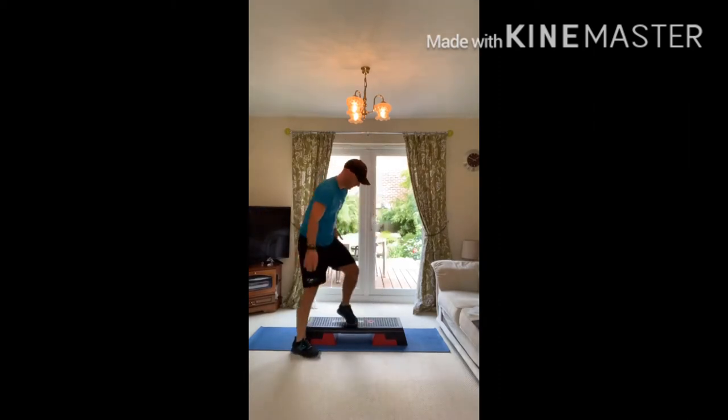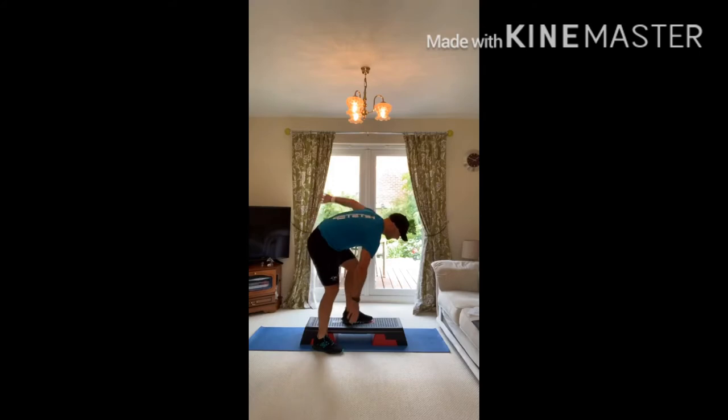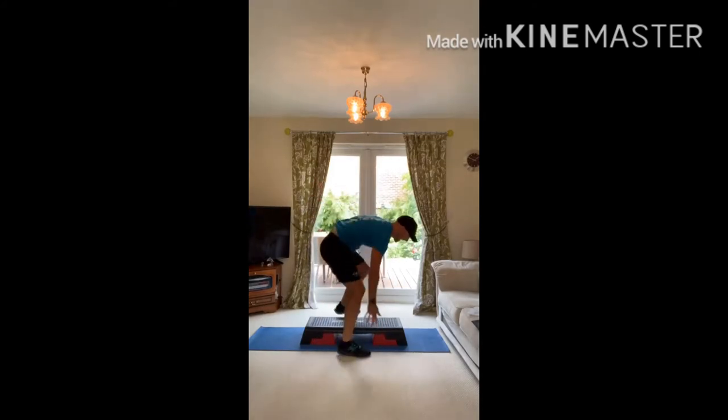Side to side, touch to the next. Right foot, left hand. Switch. Side to side, touch it. Here we go. Three, okay, two, one, go! Tap, go, tap, tap, tap, tap. Nice and quick. So opposite hand to foot.